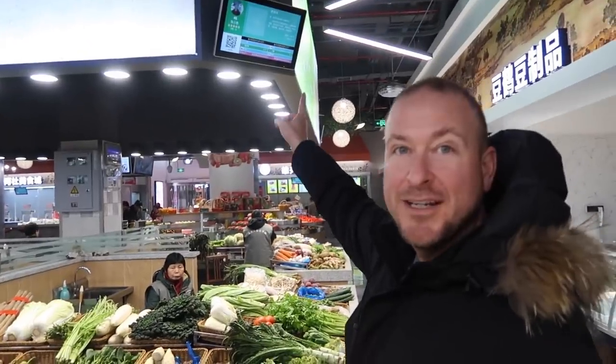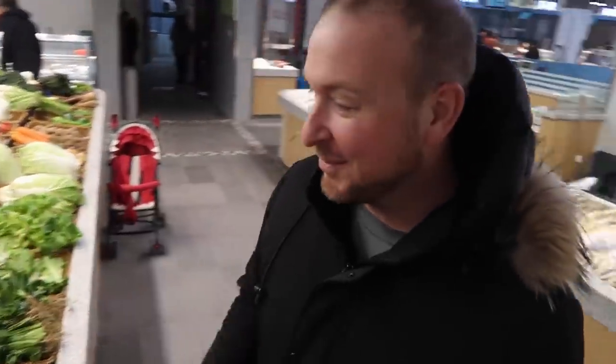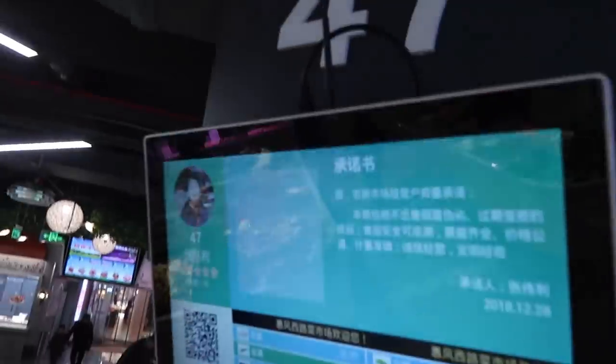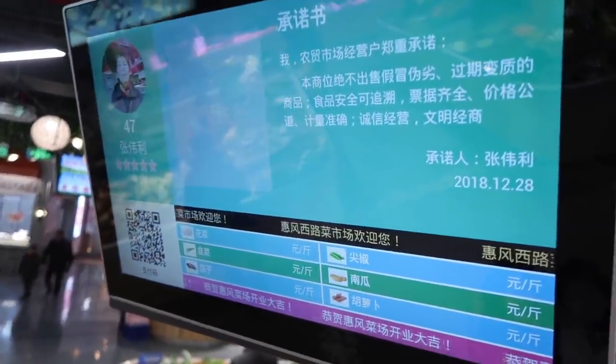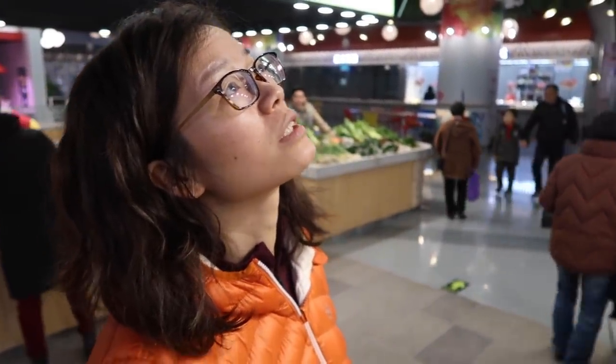The cool thing about this place is that there's monitors above every section. So for example, this lady here, her information is up on the screen. So you can see a little story about where her food comes from on the digital display. It tells a little bit about her. Our stuff is the freshest stuff in town, sourced from Yinzhou, blah, blah, blah. Like for example, this lady working the vegetables here, that's her. What does it say about her on the display? Promise high quality.